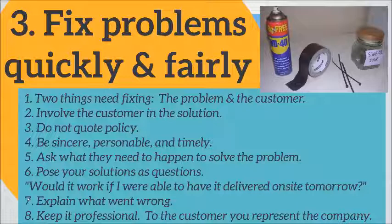You also have to be sincere. You have to be personable too, right? You don't want to talk to somebody reading from a script. I hate it when you call customer service and there's a pause and you can hear the pages flipping. And then you're like, okay, sir, what we can do for you is this. Okay, you don't want that. So be personal. And then we've already covered this, be timely. Okay? I will be there tomorrow.